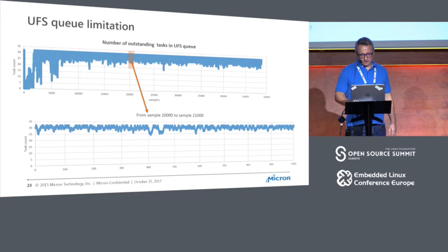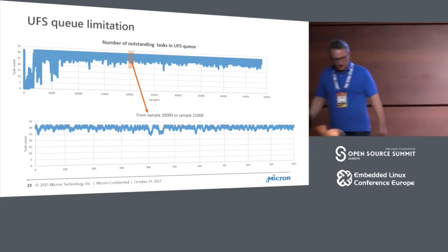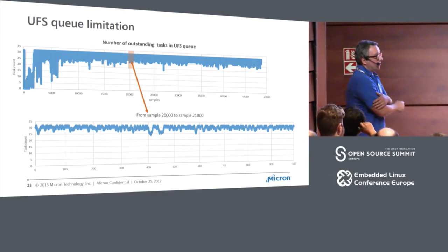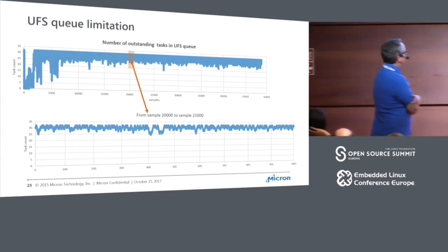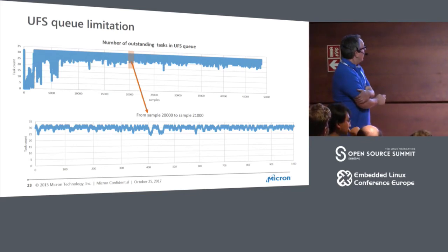The other thing we wanted to look at, and I don't know how relevant this data is, but UFS has a queue depth of 256. However, with the current host specification, controller specification, on the host side, the queue depth is limited to 32 tasks.